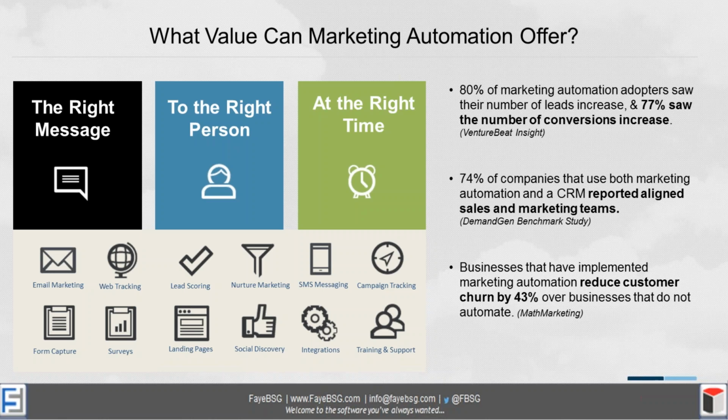In addition to that, once you have a better understanding of what's working and what's not, you can tailor your messaging to your clients to help retain their business and upsell the business as well.